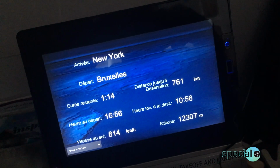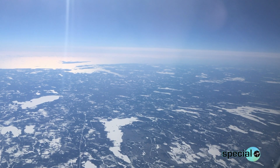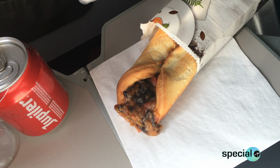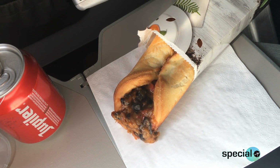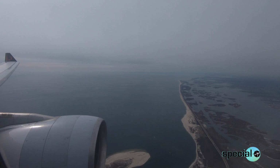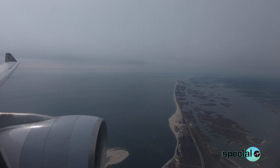As we were flying over North America, crossing from Canada into the US, about 1.5 hours before arrival, another snack and drink was handed out. Some sort of vegetarian pizza slice, eatable for sure, but that was about it. And then the time had come when we were starting our approach into New York JFK.